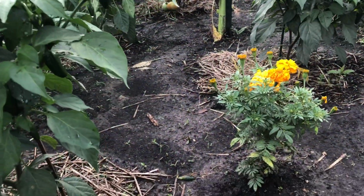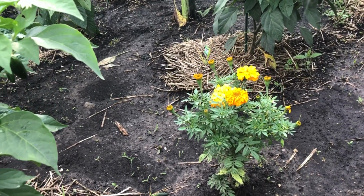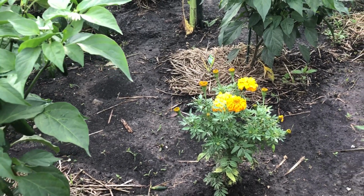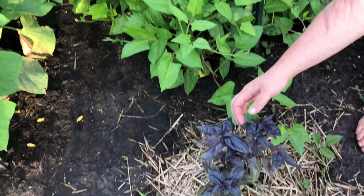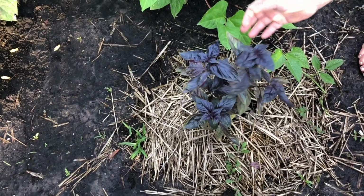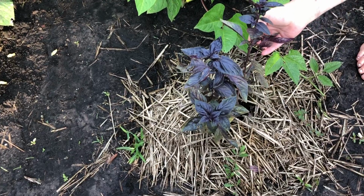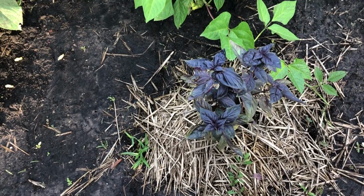This is my marigold. I just wanted to show how pretty it's looking. It's just a bright, sunny spot in my garden that I love to look out and see some pretty bright flowers. We haven't showed the red Freddy basil in quite a while. It's doing pretty good. This also seems to be growing a little bit slow, which is surprising because I would think that it would like the milder weather. But anyway.